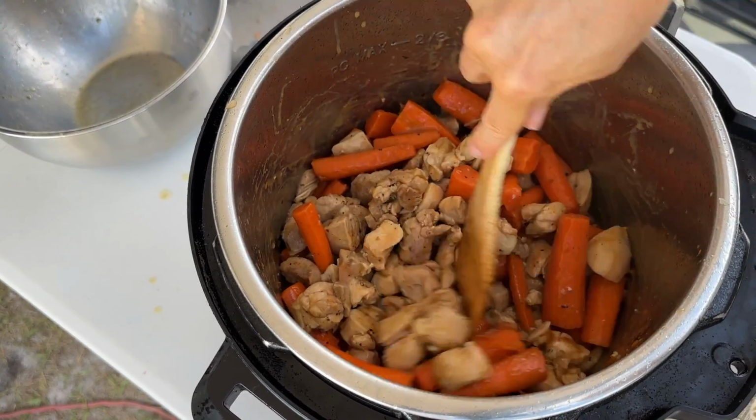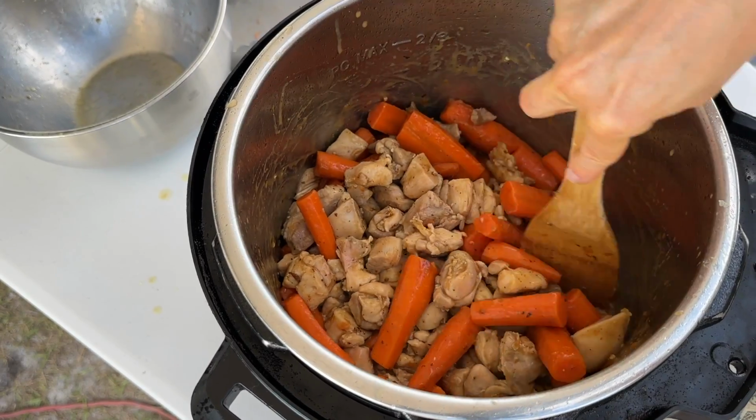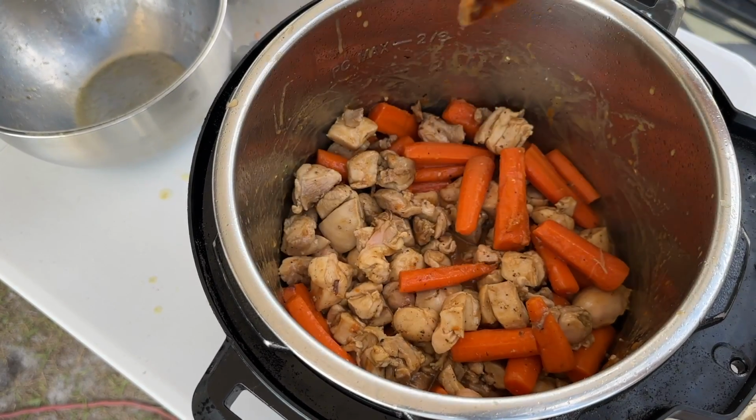That's my hope, at least. That's what we're going for, folks. This might be more of a cooking and RV fail if it doesn't work.